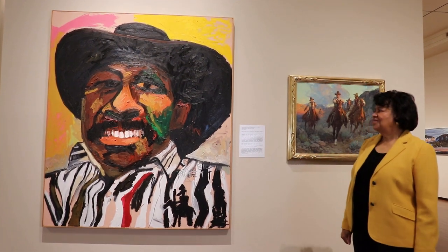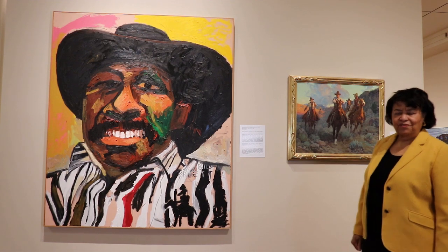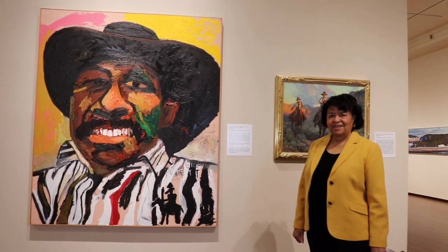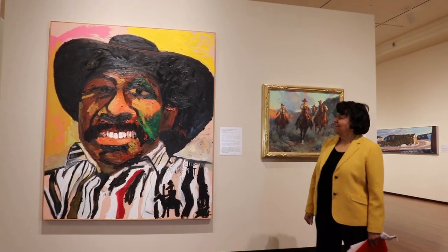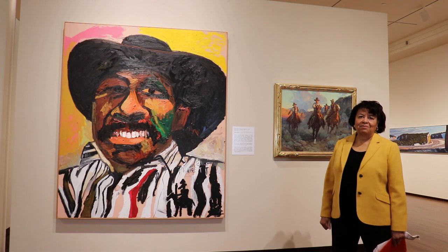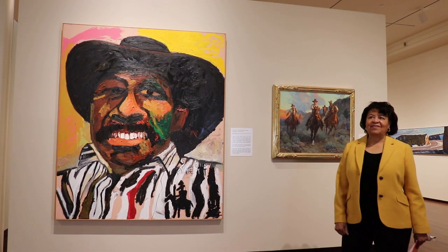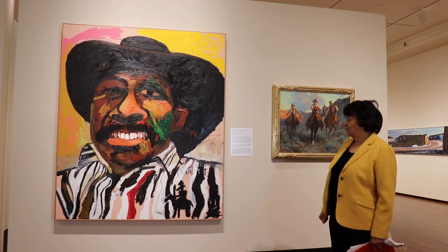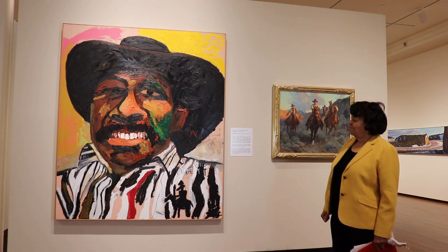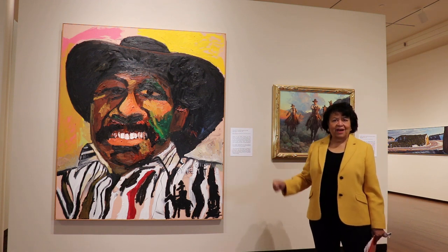But look a little deeper and reflect on what might be the story behind this painting called The Black Cowboy. When you look at him, obviously it's huge, it's enormous, but there's more to it. What parts of his face just kind of jump out at you?